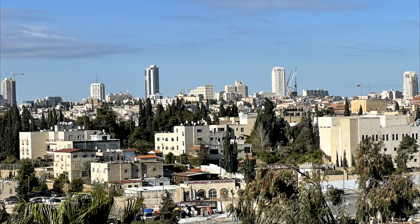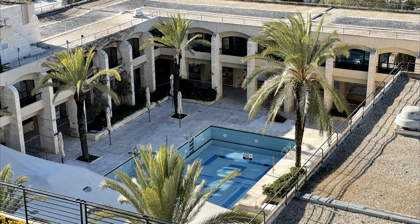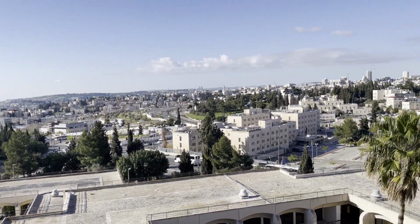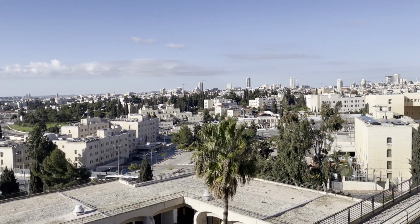So this is the day that we switched hotels and we moved from Galilee down to Jerusalem. So I'm at the Dan Jerusalem Hotel in downtown Jerusalem.